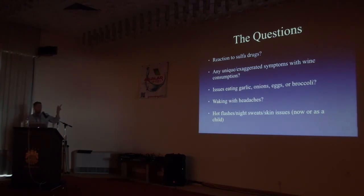So there are some questions that we ask everybody who comes in, and we have a certain picture of the people that have sulfur problems, but we have been amazed at how many people have responded to this protocol that we never would have guessed that sulfur would have been an issue. Sometimes if we can't think of anything else, we just try it, and it's like, whoa, it can be amazing. So the questions that we ask: we want to know if they react to sulfur drugs.